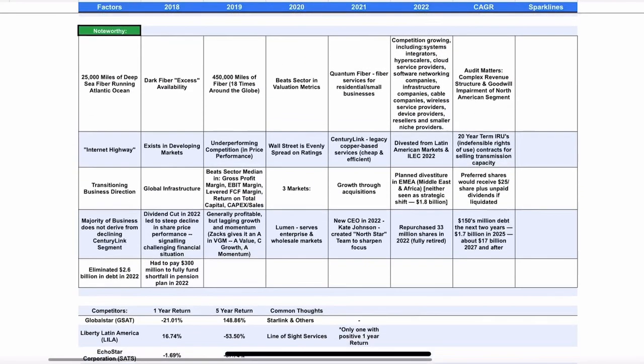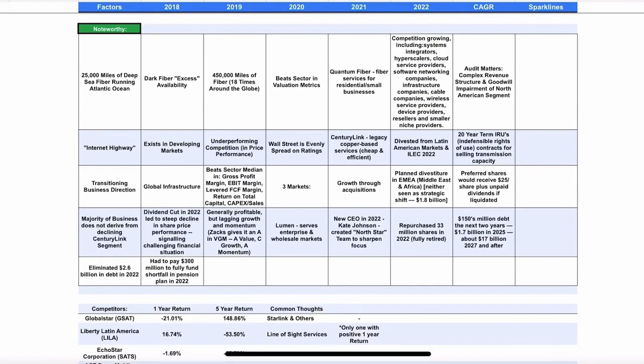Let's see. New CEO, I've talked about that. She created a North Star team, again, to sharpen the focus of the company. I think that's something that's been missing for the last 5 years. Of course, they have a large competition and it's growing.